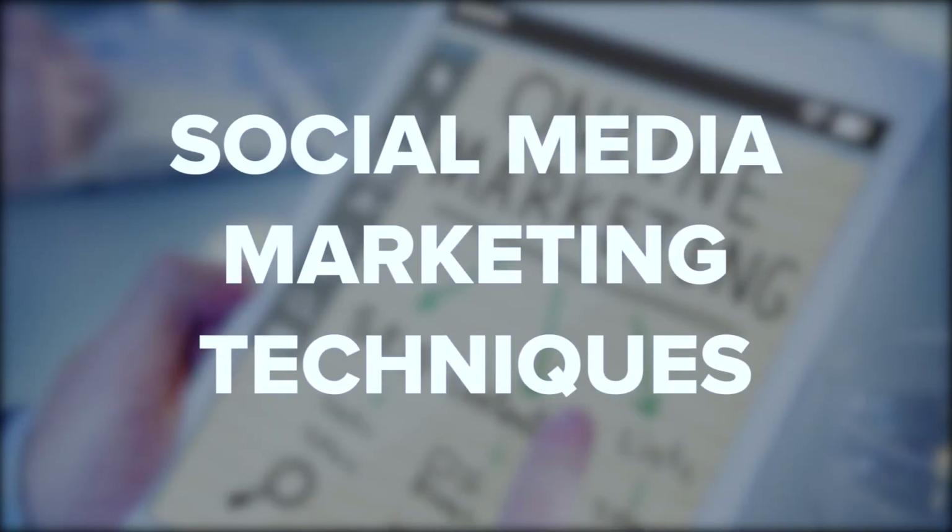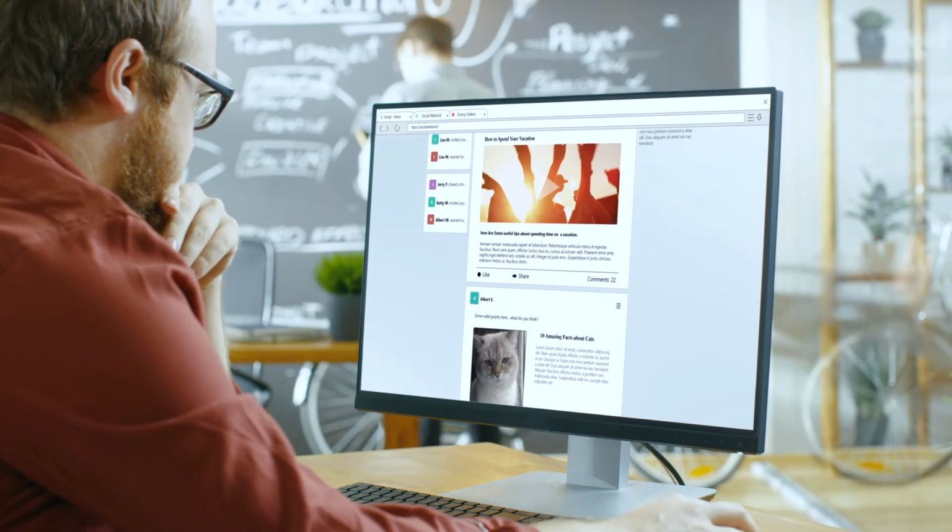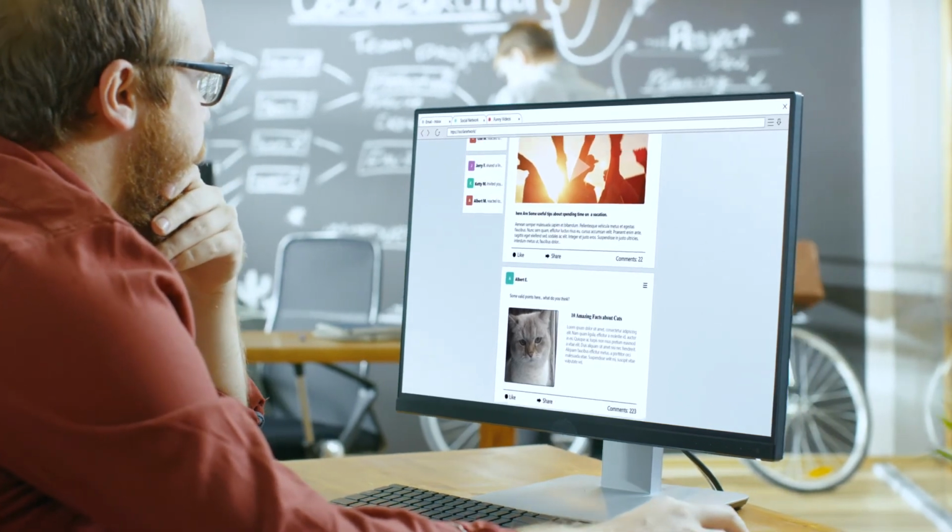Social media marketing techniques. Today's consumers don't want to feel sold to. They don't rely on a brand's reputation, and they're more willing to do their own research before buying. So, how do you market to this intelligent consumer? How do you get your brand out there without seeming like you're trying too hard? Answer: social media. It's a great way to engage customers on an even playing field so that they feel more comfortable with you. The key is to be active, engage your audience, and connect with influencers to help extend your reach.